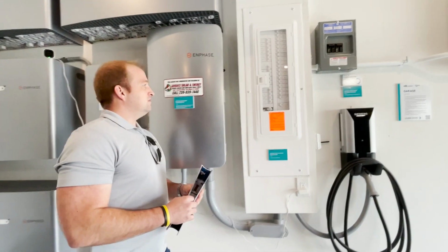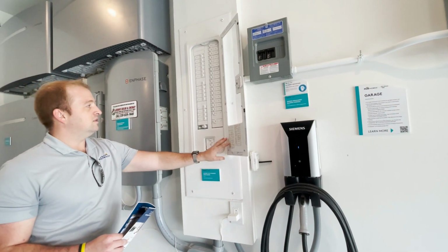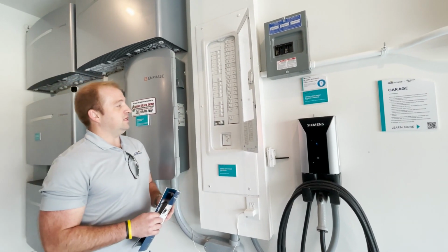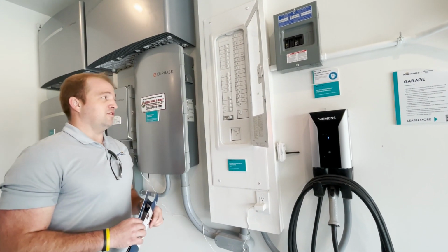And here is a load center by Leviton. Inside this load center, you'll see all these breakers equipped with Wi-Fi technology. Each one of these breakers individually is connected through the My Leviton app. There's an app for that? There's an app for that.